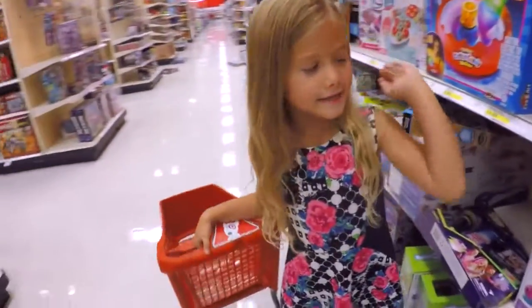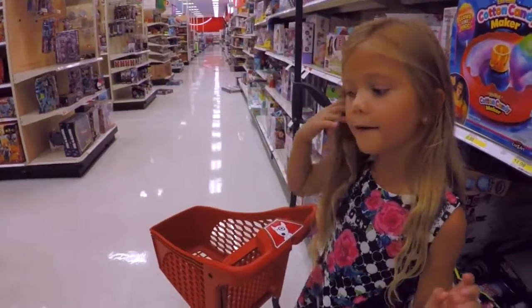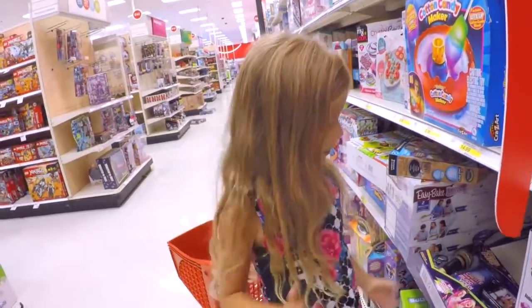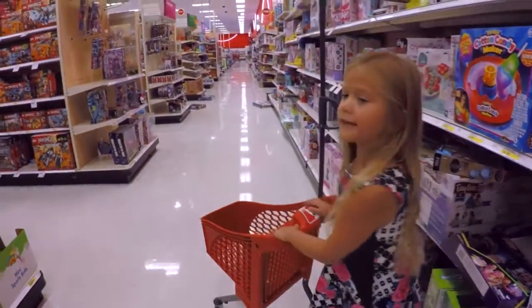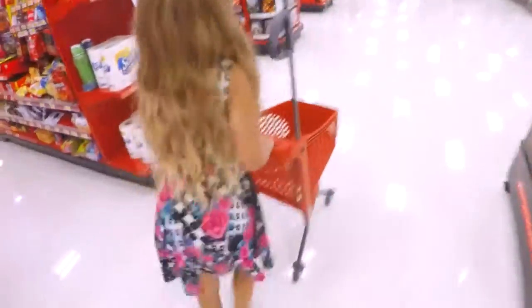Guys, so today I am at Target, and you see all these toys behind me. That's why I said we're at Target. So let's go look at some Ever After High. Go, go, go.